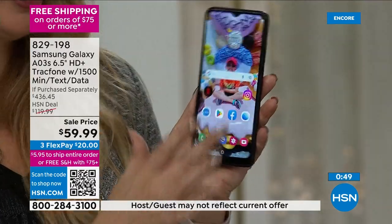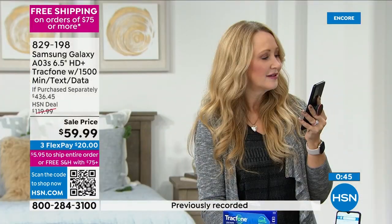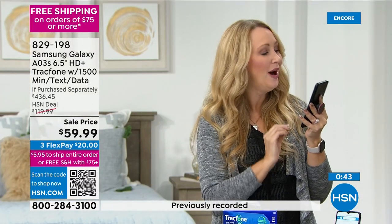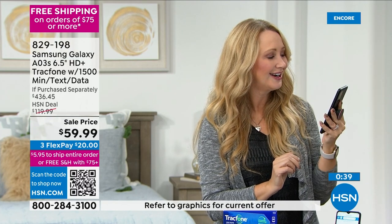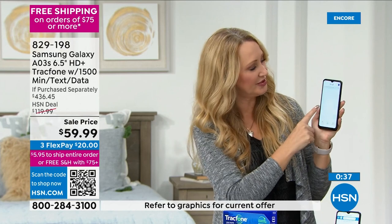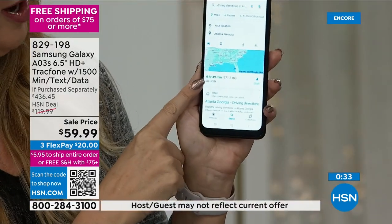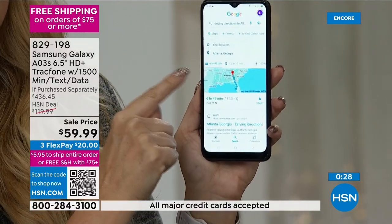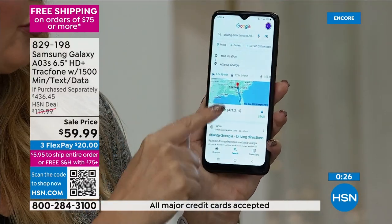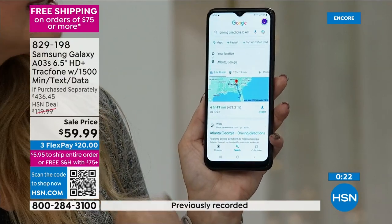And you can talk to this phone, too. I just want to remind everybody, your Google Assistant is built right in. Google Assistant, driving directions to Atlanta, Georgia. And it pulls it right up. The Wi-Fi just kind of dropped out real quick in the studio, but there it is. There's my map. She's telling me where I am and where I need to go, turn by turn GPS with her little voice. If I tap start right here, she'll guide me there the whole way. It's awesome. Is that so cool?